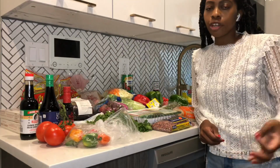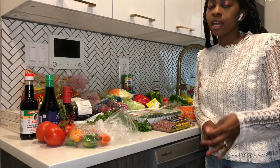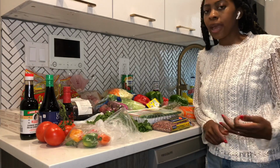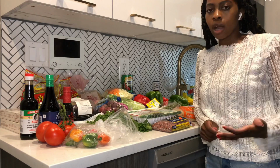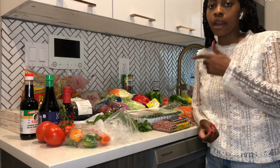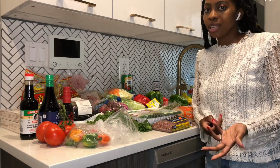It's also good to check your pantry to see what you have so you're not double buying something. I used to have a really bad habit of writing out what I wanted and buying the same seasoning that I already had at home. And I was wasting a lot of money doing that.